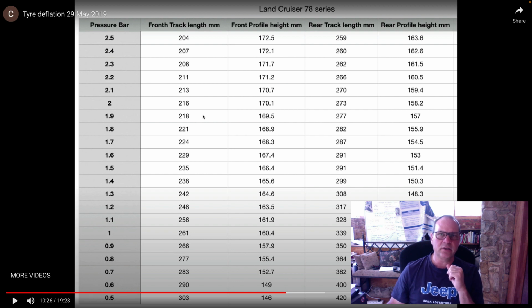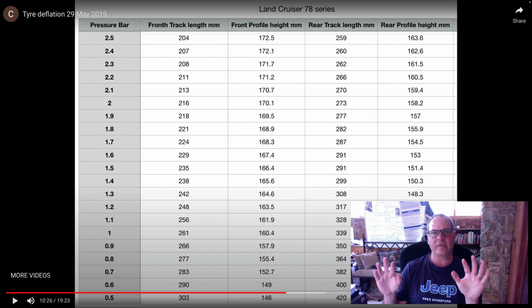So when I was at the Skeleton Coast, we did 2 days through the Namib Desert. I didn't get stuck once. I drove into a hole. That doesn't count as being stuck, but I didn't get stuck once, and my tires were very low. The fronts, I went down to 0.5, which gives me a track length of 303 millimeters. And on the rears, if I remember correctly, I was around about 0.9 bar, which will give me a track length of about 350 millimeters. So between 303 and 350 was working for me in the desert with the weight of the Land Cruiser.